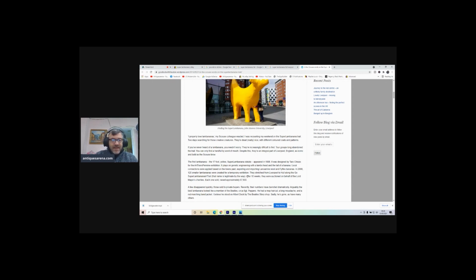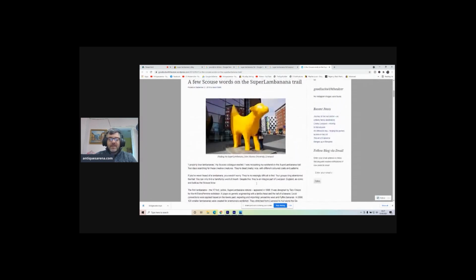In 2008, 120 smaller lamb bananas were created for temporary exhibition. I wonder if this is one of them. They stretch from Liverpool to Hull. Ah, no, they would have been the smaller versions of the statues then. And they started a trail. After 10 weeks, they were auctioned on behalf of the Lord Mayor's charities. Each one sold raised approximately just under £8,000. So that's the history of the lamb banana. Anyway, Liverpool Council obviously felt they'd do a trail, a banana tail, a lamb head. But let's have a look how much they are on eBay.